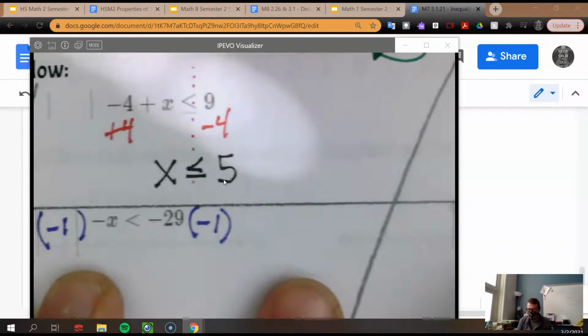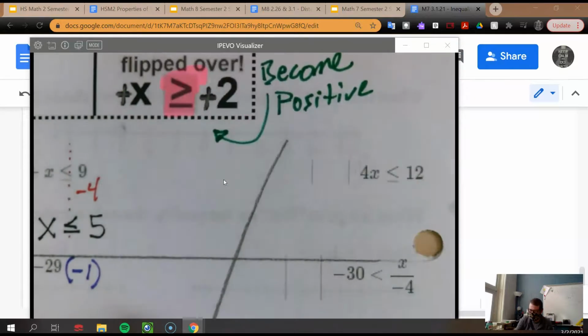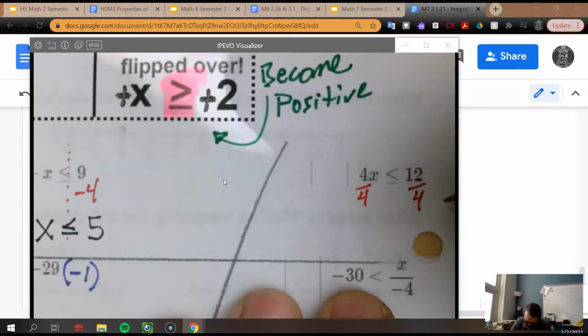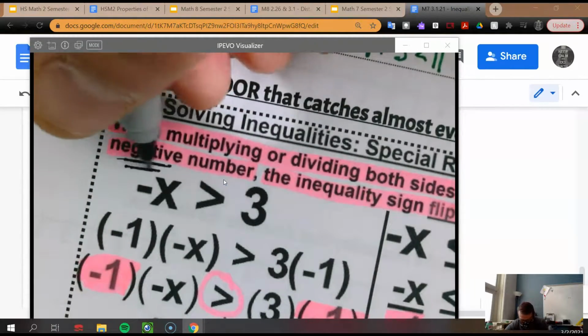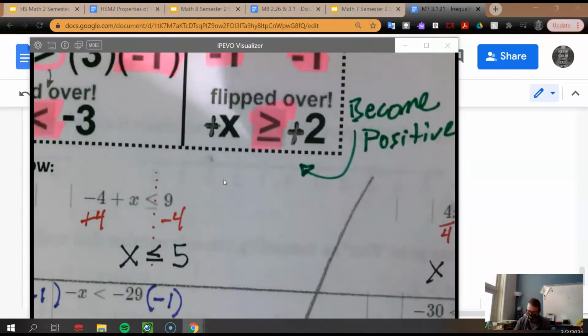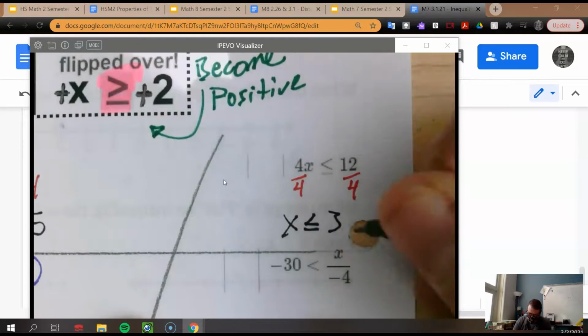Leah, in this last one over here, what do we do to deal with this 4? Yeah, we divide both sides by 4. Does that flip around that inequality? No, why not? We divided. Oh, but by a positive. This only happens when we divide by a negative, right? So make sure that you did not think this always happens. It only matters if it's negative, so our sign stays the same direction that it started, and we get 3.